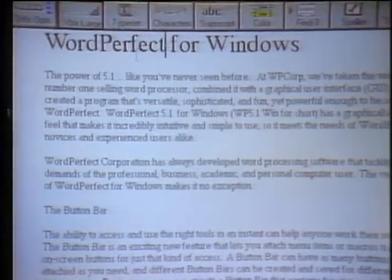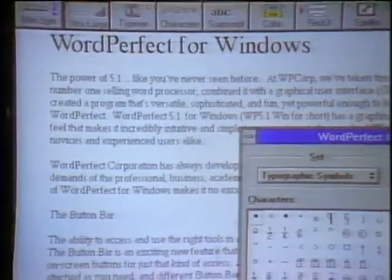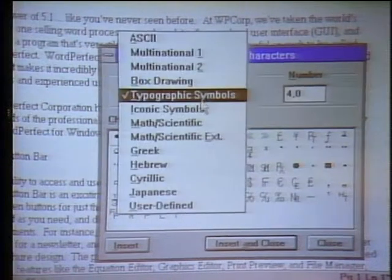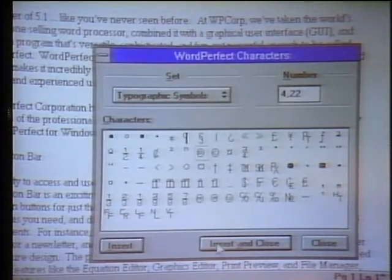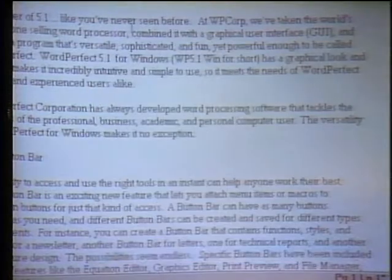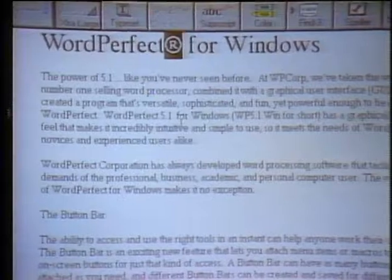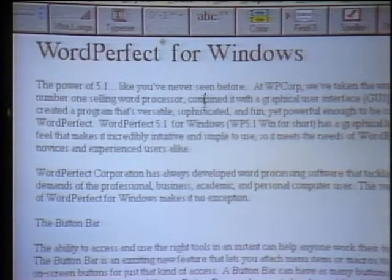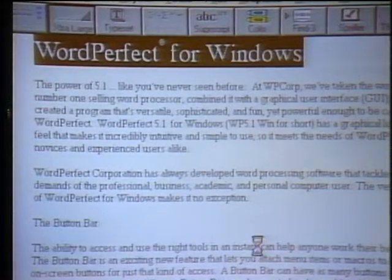Now the next thing I want to do here is with the word WordPerfect, I need a registered trademark symbol. So we'll go into our character set dialog box, and here we're going to give our users access to over 1,500 different characters in 12 different character sets. Let's go with the typographic symbols. There's the symbol that I want. We say insert and close, and it's inserted at the cursor position. Now it's a little large because of the attribute that we've applied there. So with the click of a button on a button bar, we can superscript that text, and that's what we're looking for.